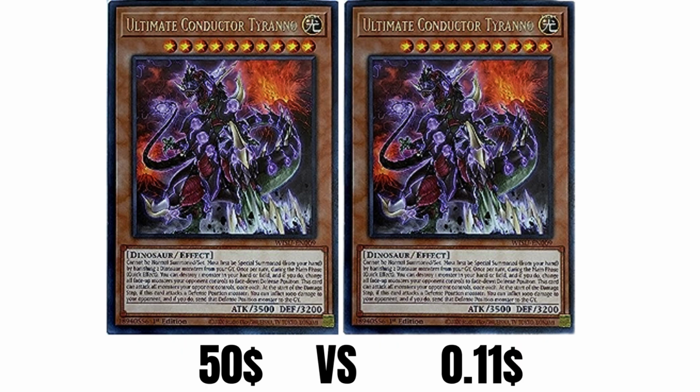Okay, did you figure it out? I didn't think you did. Well, the difference is simple. One's $50, the other's 11 cents. So why is that the case?